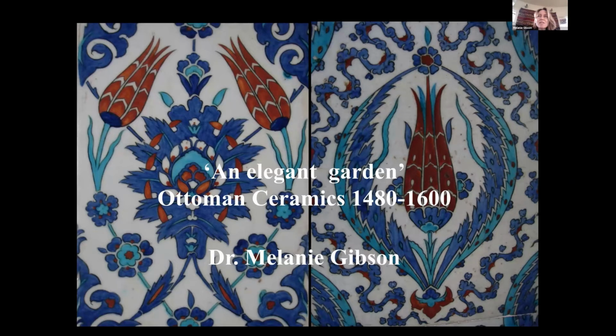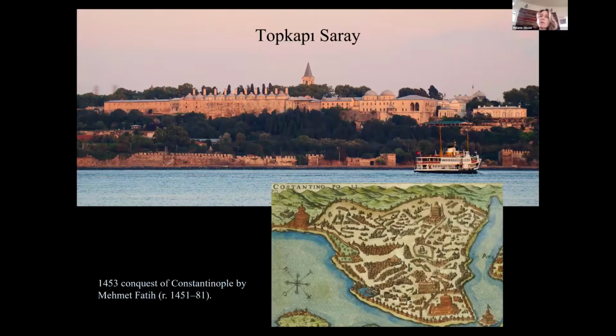So as Sammy said, I'm going to be talking about Ottoman ceramics, the ceramics of İznik. I'm sure this is a subject that's quite familiar to some of you, as dishes with the vivid floral designs are to be seen in virtually every museum collection in the world and many, many private ones. It was a period of extraordinary industrial production. So the two tiles you can see here, of course, these are tiles from buildings. But let's go back to the beginning.